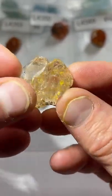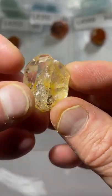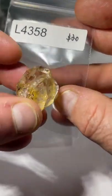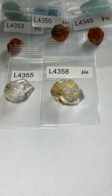Okay, look, this one is a Herkimer diamond, it's a twin crystal. It's got some marcasite inside, like some of them, and some iron oxide stain. This one is only $20. It has rainbows. It is from New York, from the Herkimer place.